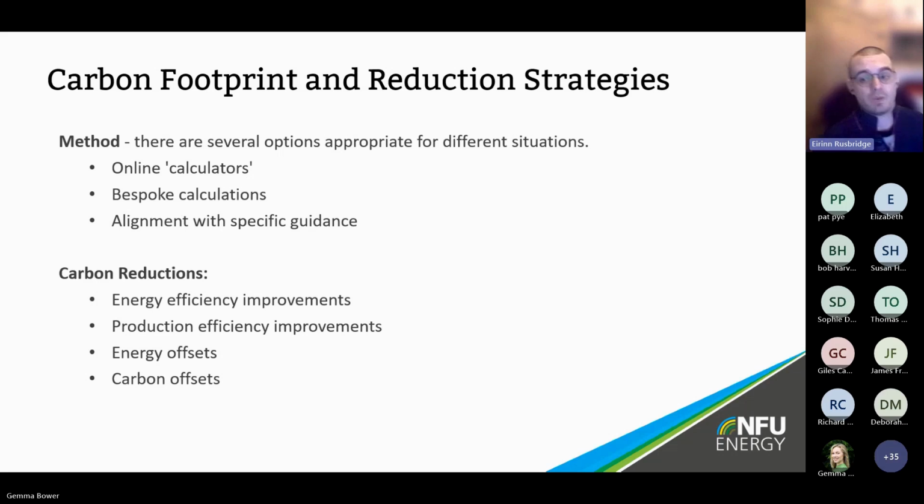And then method. Once you've figured out how you want to approach your carbon calculation, there are a couple of ways that you can quantify your emissions, and each of them is appropriate in different situations. The first thing is online calculators. These are the simplest, they should be the easiest to use, and they're the first port of call for a lot of businesses. Most of them are free to use, which is a massive benefit. It's only a time commitment. The downside is that what you get out of it is a number, and then it's up to you to do something with that. But they can highlight some hotspots within your business of where emissions are coming from, and then you can maybe start to target those.